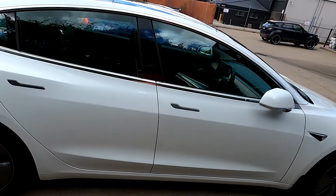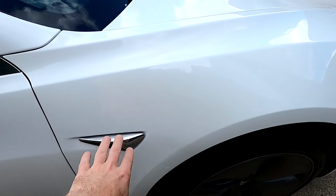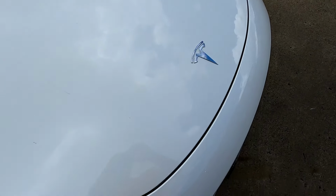All right, peeps. That's it. 3 grand. I just spent. Well, I booked it in 3 weeks time. So what they're going to do is total chrome delete. Everything chrome gets deleted in black.